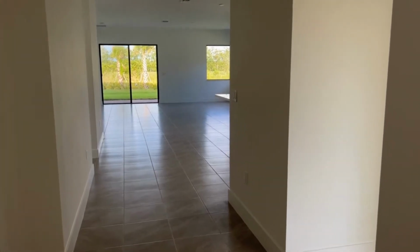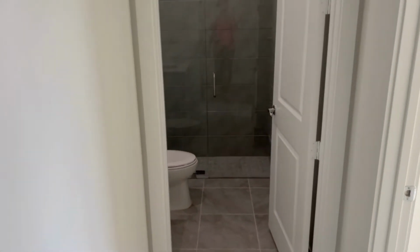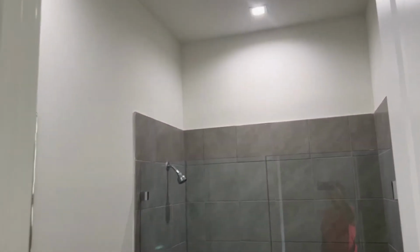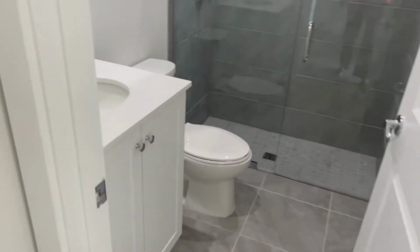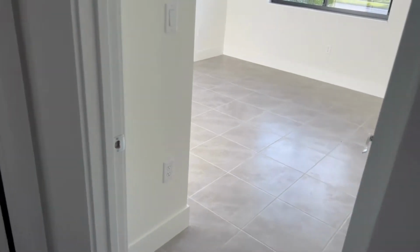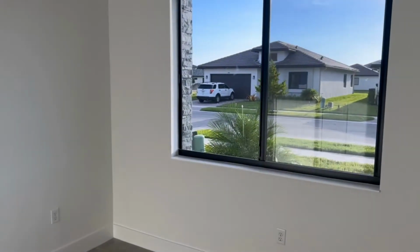As you come in, usually you have right away, where this wall is, the entrance to the den. When you make this a bedroom, this here is usually a half bathroom. It upgrades to a full bathroom. And then also the entrance to the bedroom comes on this side. So you'll have this front bedroom. Usually it would have been a den.